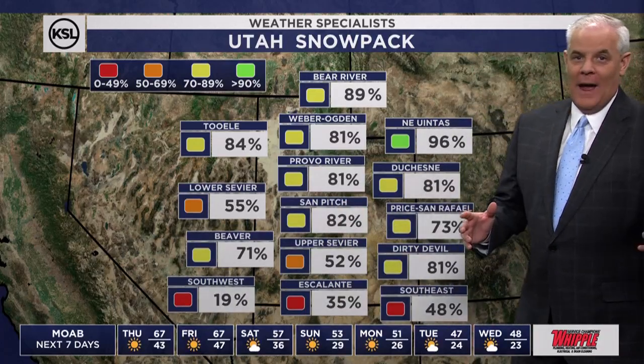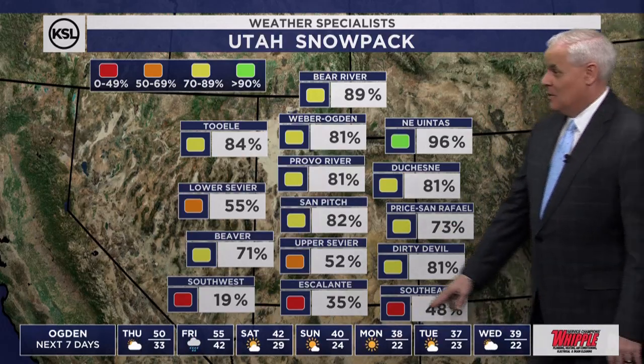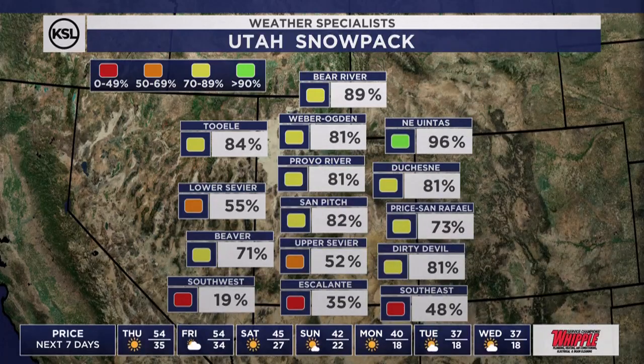I want to show you our snowpack. Now, it is terrible in southern Utah. Southeast, 48% of normal. Escalante, 35%. And the southwest, down to 19% of normal for snowpack. Now, the storm last week brought northern Utah back to that 80 to 90th percentile, and the next storm coming in this weekend is going to help the north, but the south continues to struggle. I mean, even Southern, lower Sevier, and upper, we're in the 50th percentile. It's a really rough pattern for snowpack. It has not been a stellar year for snowfall across Utah.